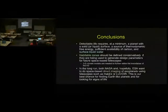Sarah Seager has published papers saying we know that molecular hydrogen, surprisingly enough, can be a good greenhouse gas. And if you allow yourself a lot of molecular hydrogen, you can move that habitable zone out past Venus, or to Saturn's orbit, 10 AU. But that's where I go back to saying we should be conservative when we're defining the habitable zone if we're using that to design these space telescopes.